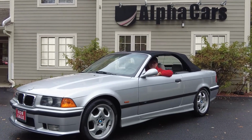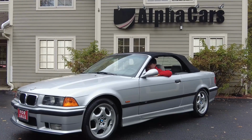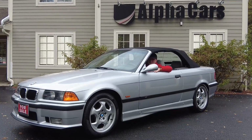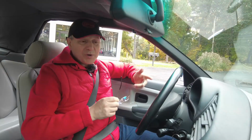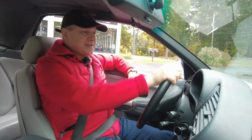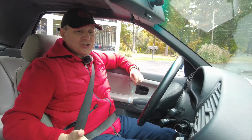So let me invite you inside the vehicle, and we'll just take it around the building. I have driven this car after we completed all the mechanical work, and I can drive it for days. It is so much fun. So let's do it. We're ready to take it for a drive, and let me tell you, get inside this car. Everything from the seat, from the steering wheel, and just around the car, it brings a joy.